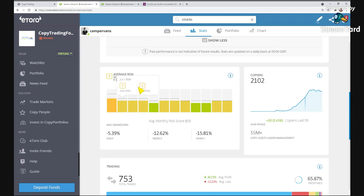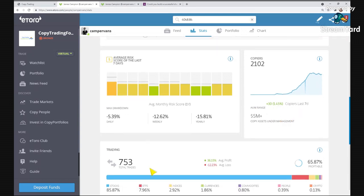At the start of the year, it went up to a max of 8 there, but I wouldn't worry about that. That can hit short term and it'll show up in eToro. I look at the average, so 5, 6, 4 there. So really nice risk scores there. That's fine. He has 2,102 copiers, 30 new copiers in the last 7 days.